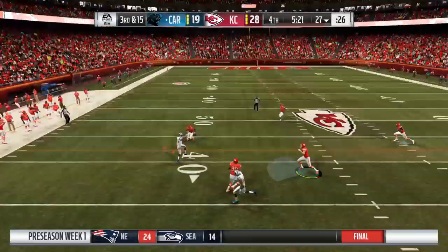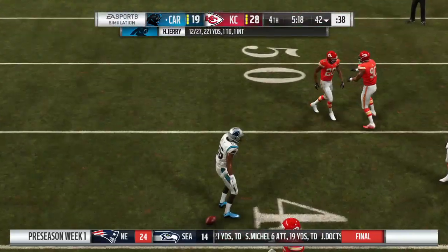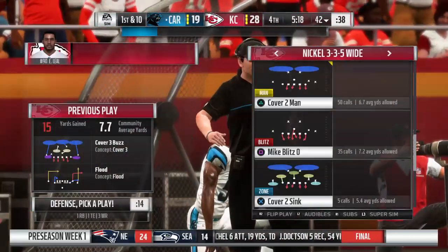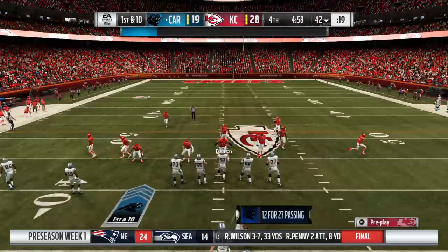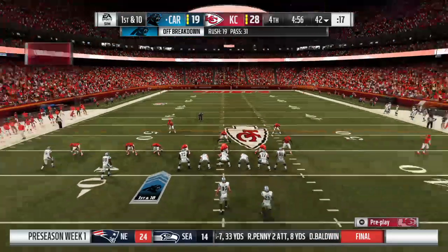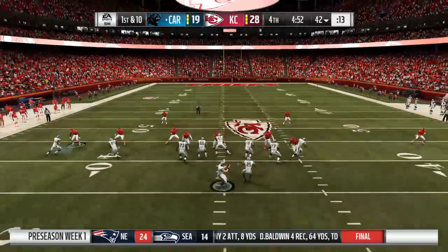Now back to throw. Throw left side, complete. That's Bailey. And they get him down, but not before he takes it across the 40-yard line. They needed 15. They got 15. And a good mark to boot. It's 1st down. Hurry up, here we go.